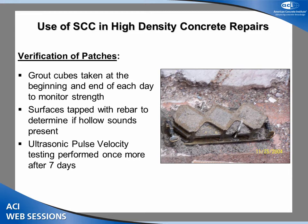We, again, went through the same process as earlier. We tapped all the surfaces with a rebar or hammer, as well as, after 7 days of form removal, we performed ultrasonic pulse velocity testing again. The results were fantastic. All the patches passed with flying colors, and it really saved our bacon on this job. We really expedited the whole process because of the SCC technology that we implemented.